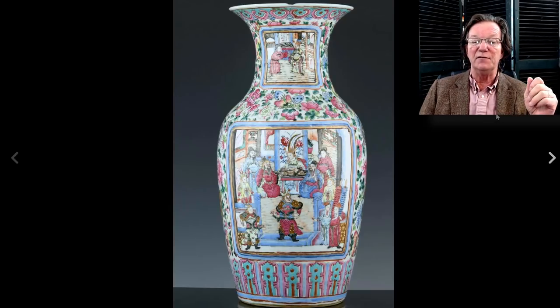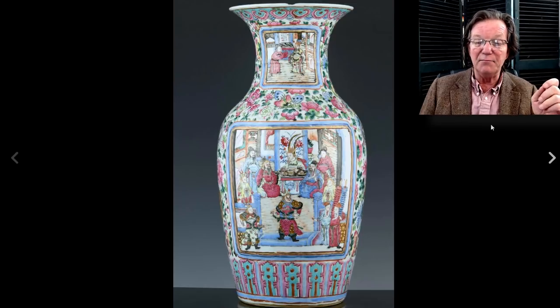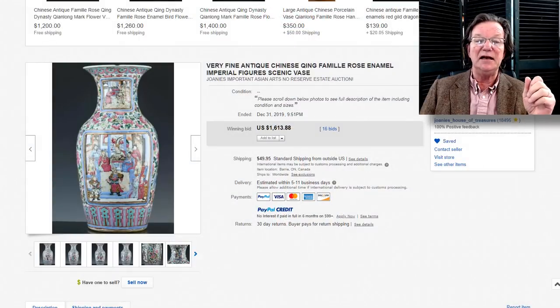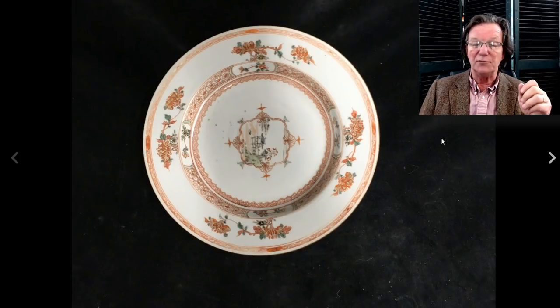And then this, the big Famille Rose vase. It had a nick out of the rim, but it was a big vase. It was pretty, late 19th century. And there's always a market for these, and it brought $1,613. That's not a bad price for that. Pairs of them bring a lot.